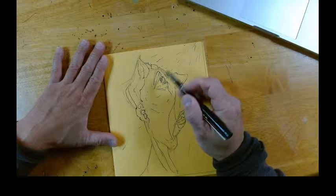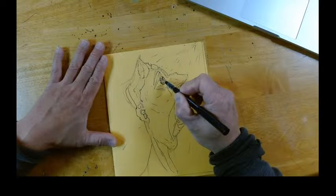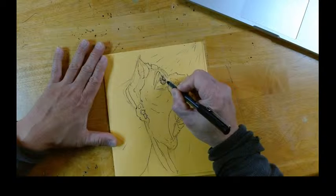So let's start off, go back into the eye here. And I'm going to put in some small little circles, almost like a sunflower, little dots. Stippling. Did you guys do that in high school, art class, stippling? Little dots.